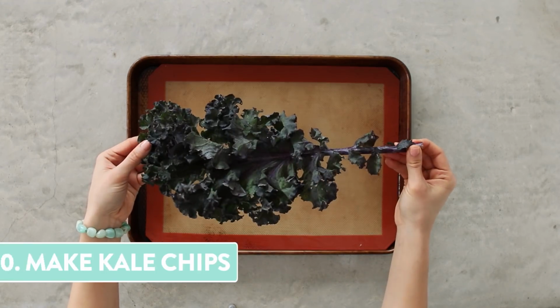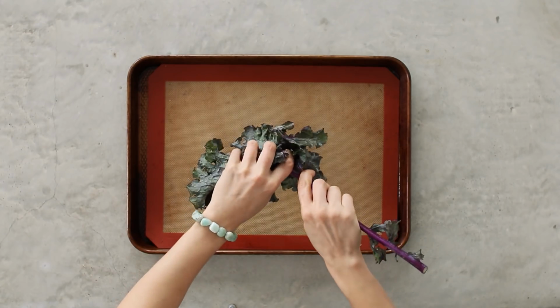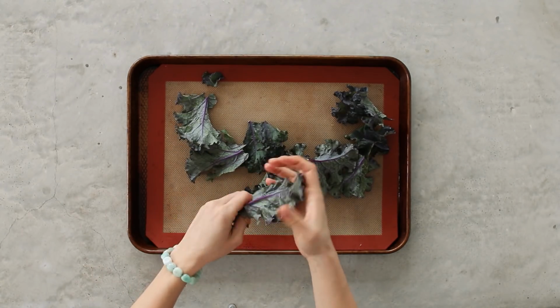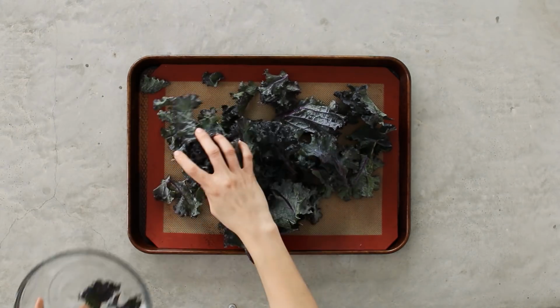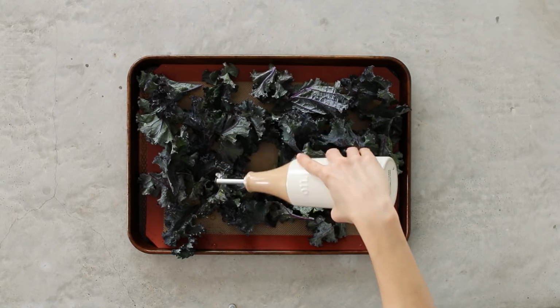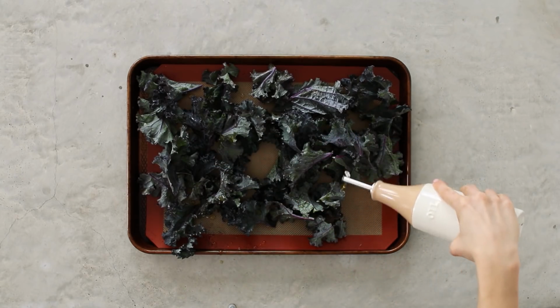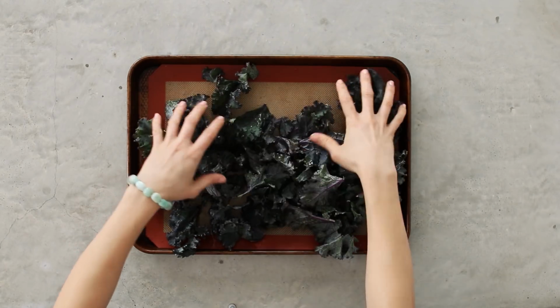Last but not least, we are making kale chips. This is such a fun way to get in your greens, because who said chips and greens can't go together? So this is a really easy way to do it. I'm just taking some purple curly kale here, which is a hardier kale, and it works really good in chip form. So I'm just de-stemming it, kind of roughly chopping it up, laying it on one of our silicone liners.